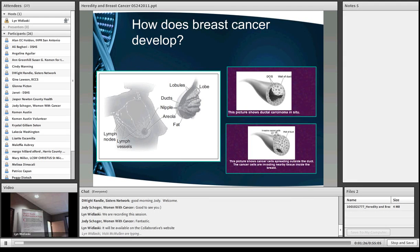The way breast cancer develops is it develops in the ducts or the lobules. The most common place for breast cancer to develop is in the ducts. And if you look at this diagram, DCIS is stage 0 breast cancer, and that's when you have cells that are limited to the inside of the duct. Invasive breast cancer happens when the cells leave the duct, and you can see that on the right in the diagram below that.